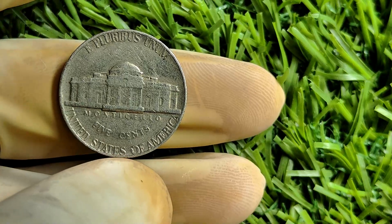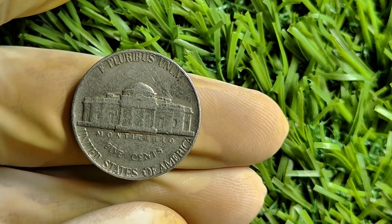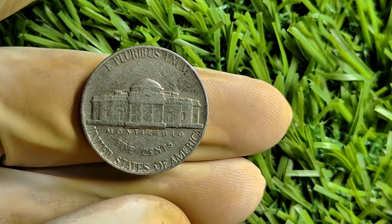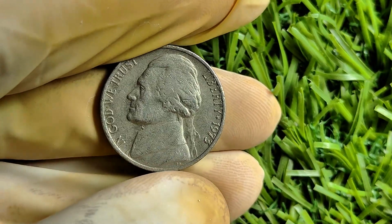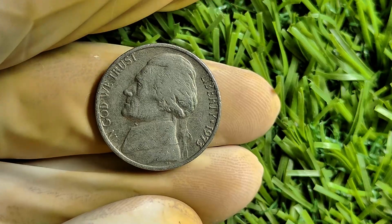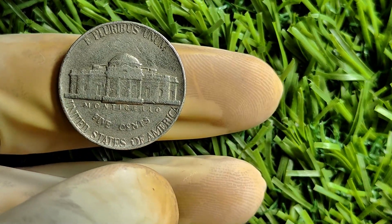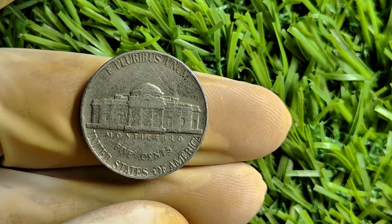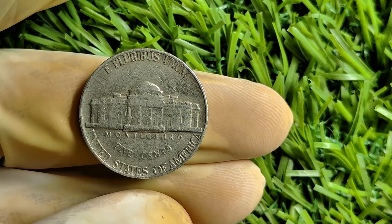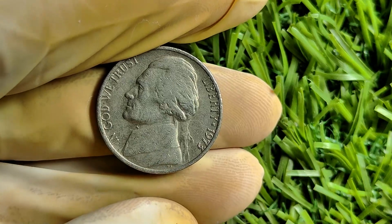Alright, so what makes this 1973 no mint mark Jefferson Nickel even more valuable? Well, it's rare, like, really rare. Experts say only a handful of these coins actually got out into circulation. And since not everyone knows what they're looking for, many of these coins are still just sitting in people's collections or, let's be real, probably buried at the bottom of some coin jar collecting dust. And that's what makes it so exciting. You could literally have one of these coins without even realizing it. If you're lucky enough to have one, you could be looking at a crazy high price at auction.